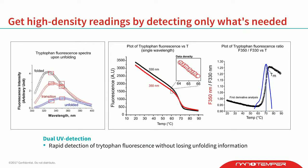Now, the kind of data that this collects, the raw data, so to speak, is shown here in the center panel. Throughout the measurement, we collect the fluorescence intensity at those two wavelengths, which means we get data that looks something like this. Typically, fluorescence decreases with temperature, so that's why we have a general downward slope, and then at some point we get this characteristic transition of the protein unfolding.